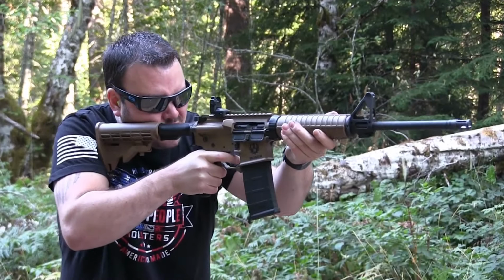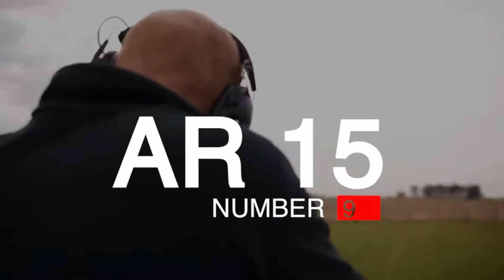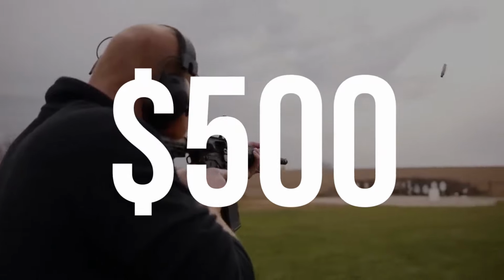The AR-556 also ships with a front sight tool and a 30-round Magpul PMag. Number 9. American Tactical Imports AR-15, $500.